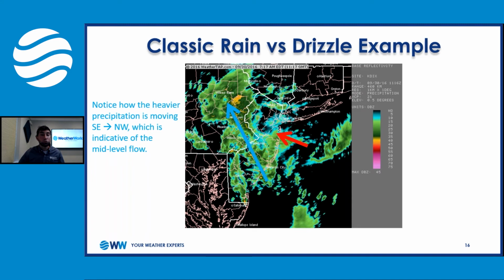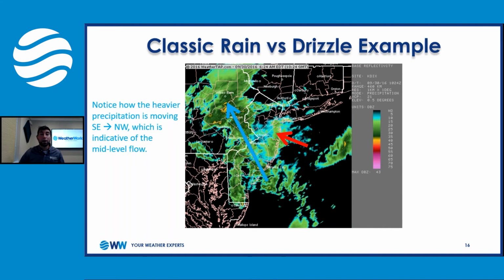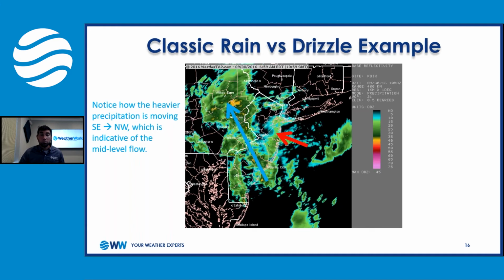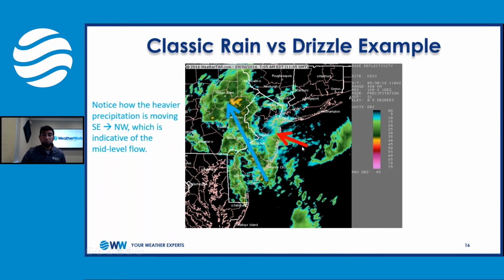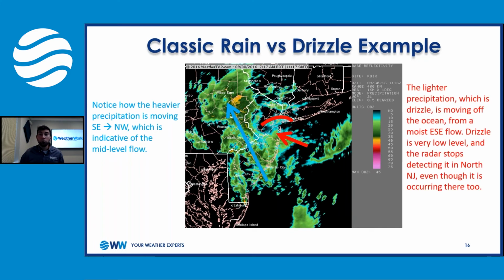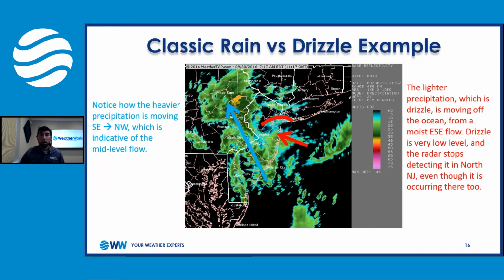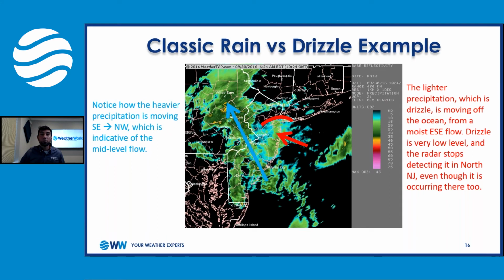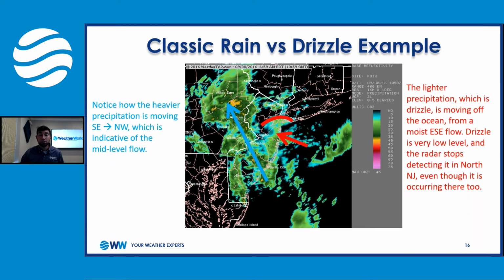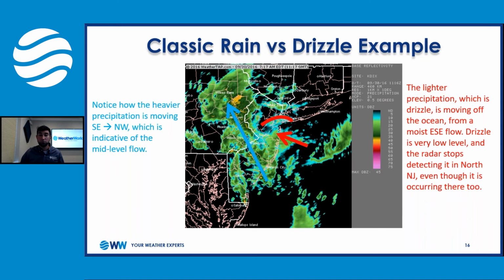That's going to be a more mature rain, more moderate to heavy rain, and that's, again, falling from higher up in the atmosphere. Meanwhile, if you look towards the red arrow, you see this lighter precipitation that's almost moving due east to west. That's indicative of low-level drizzle, which usually only happens a couple thousand feet above the surface. So it's not falling from 10,000 feet or 20,000 feet in the sky like the other rain that we talked about. It's falling from 2,000 or 3,000 or 4,000 feet from the sky and reaching the ground.